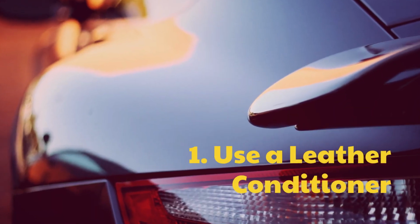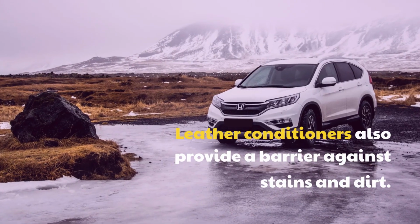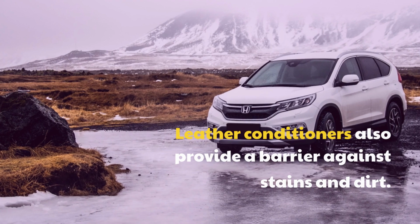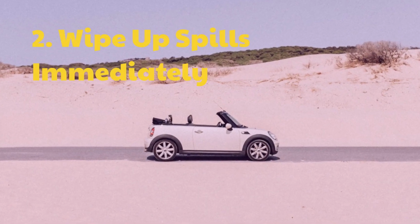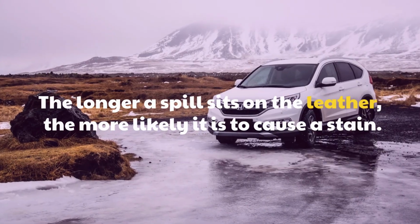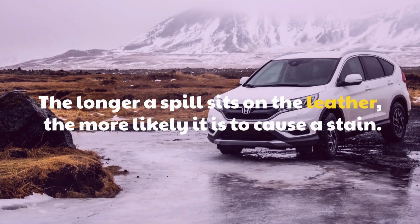1. Use a leather conditioner. Leather conditioners also provide a barrier against stains and dirt. 2. Wipe up spills immediately. The longer a spill sits on the leather, the more likely it is to cause a stain.